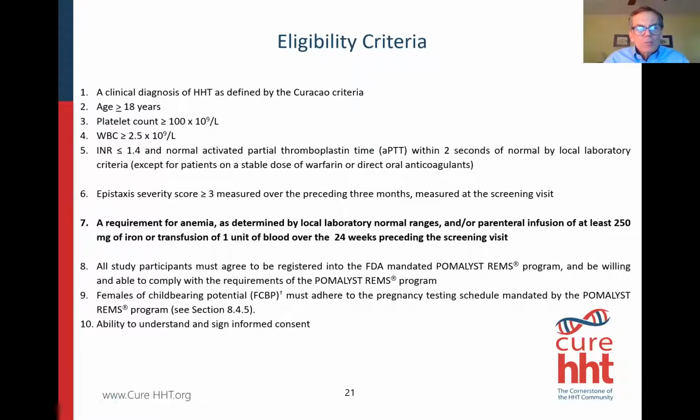So these are the eligibility criteria for the PATH-HHT study. These are the criteria we need you to meet to be eligible for the study. So you have to have a clinical diagnosis of HHT. You have to be above age 18, have a platelet count above 100,000, a white blood cell count above 2.5. INRs are basically measures of clotting screening tests, and we like your INRs to be close to normal. We don't really want you to have a major underlying bleeding disorder due to something in your blood. Of course, HHT is what we're studying, but we want to separate that from things like von Willebrand disease.